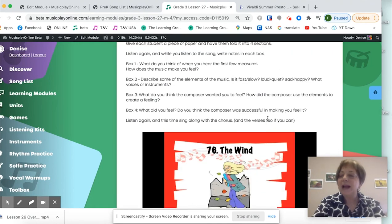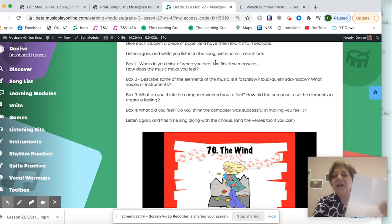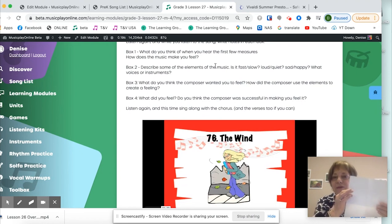So then we treat it as a listening activity. You take a piece of paper, you fold it into four, and then you have four squares. You listen to the song, and in the first box, you write what you think of when you hear those first few measures. What do I think of? I think of elves, and I write down what it makes me think of. Box 2, describe some of the elements of music. Was that fast or slow? Loud or quiet? What instruments did I hear?